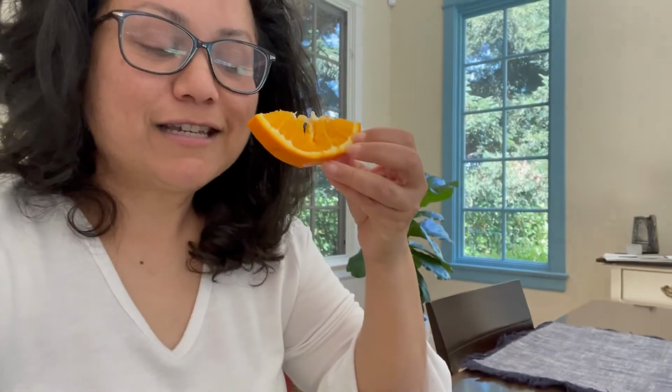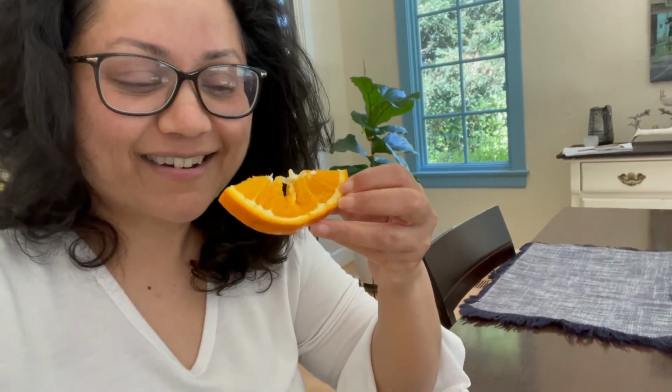So every year she gives me her oranges. And it's so sweet and juicy. It's just dripping juice as I'm holding it. So good. And local, free. That's her, Bella.